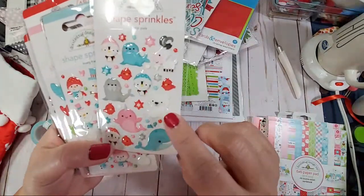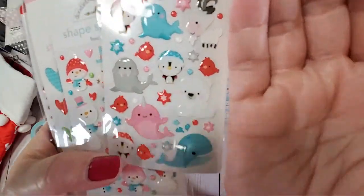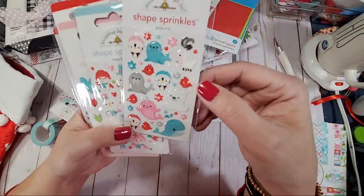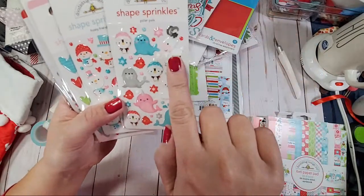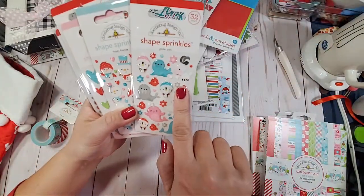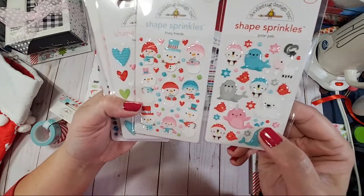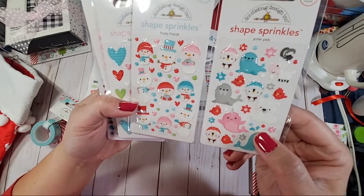Damn. Look at that bear. I don't think you can see the bear, but the bear is so cute because it's white. Oh my gosh, they're so tiny. Look, they put so much. And these are the snowmen. They're so cute. My goodness.